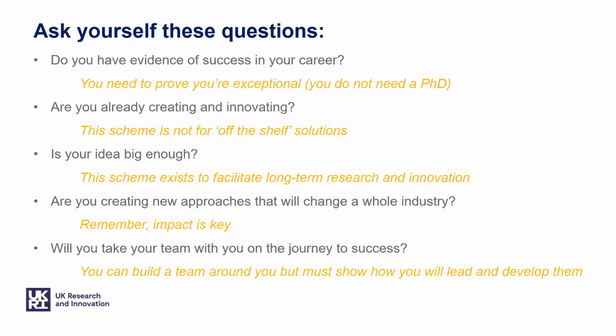Are you already creating and innovating? This scheme is not for quick fix, off-the-shelf solutions. It's a long-term scheme, so we want to see someone really creative and ambitious doing something different. Is your idea big enough?